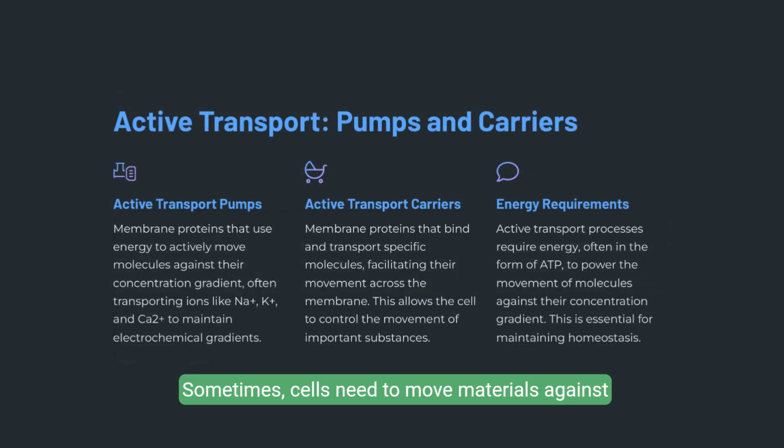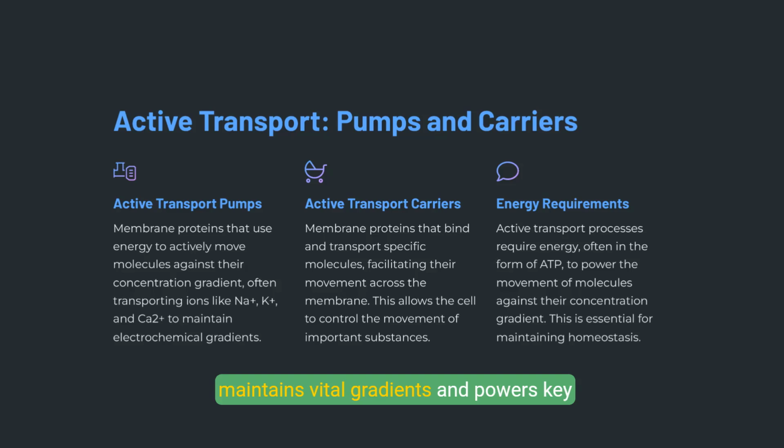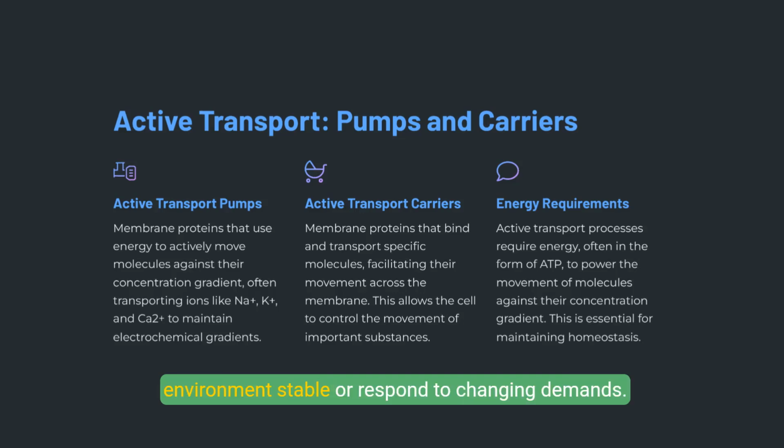Sometimes, cells need to move materials against the flow, like pushing people through a revolving door against a crowd. That's active transport. Special pumps and carriers use energy, often ATP, to move ions like sodium, potassium, and calcium where they're needed most. This energy investment maintains vital gradients and powers key processes inside the cell. Without active transport, cells couldn't keep their internal environment stable or respond to changing demands.